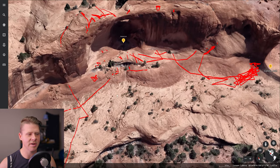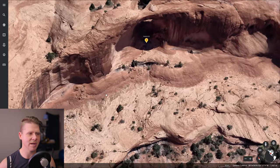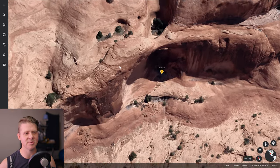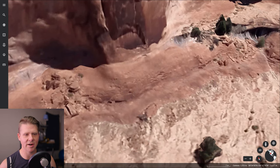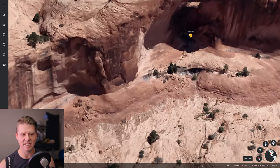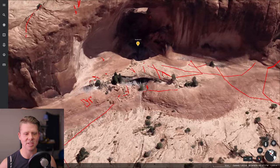There's something to note here too. When you get here, either you take the low route and then go back to get up to Bowtie Arch, which is what I ended up doing, or you go the high route, not up here. My GPX track is confused, but basically you go up over here and then go across and up into there, because this stuff is all way too steep. It's too slick. You can't get up there.